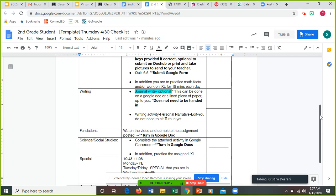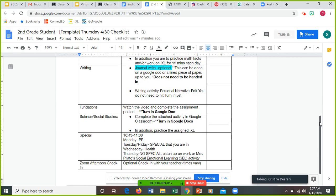Writing, you have your optional journal, and you're going to be editing today. So you still don't turn in because we're still not quite finished yet. So don't hit the turn in button.